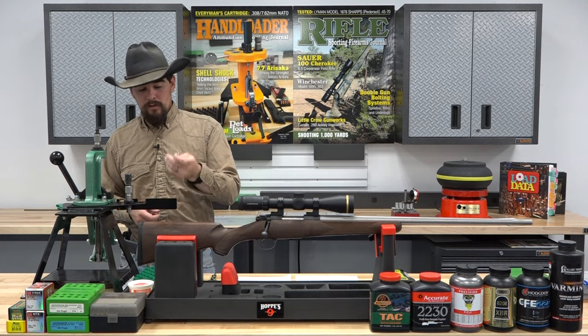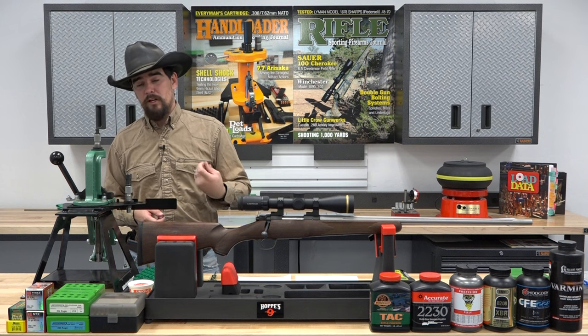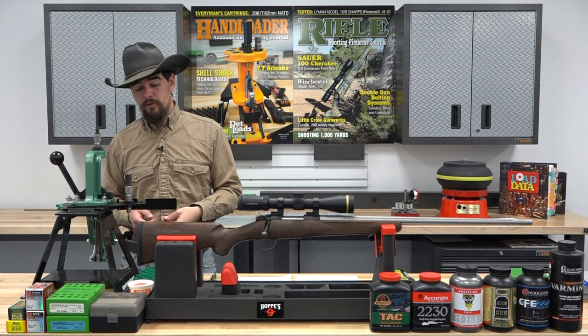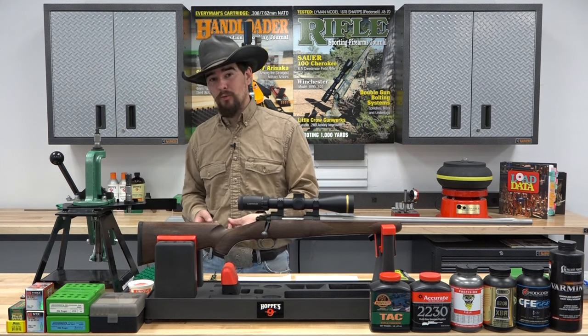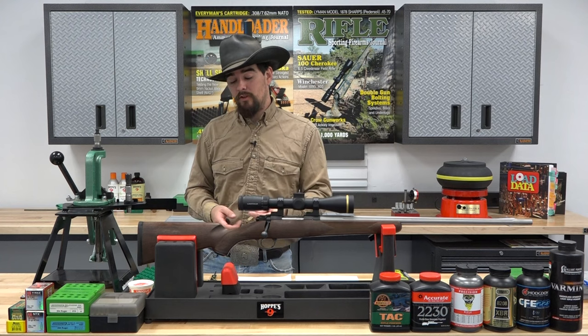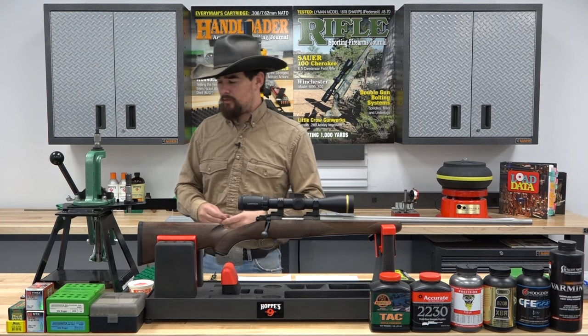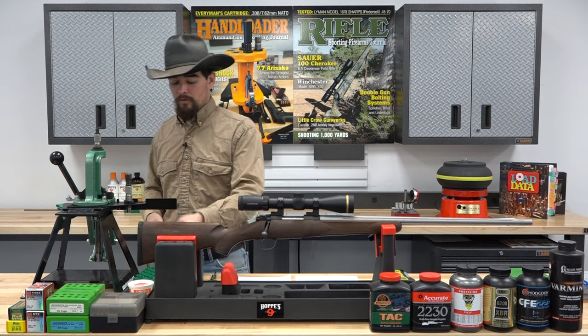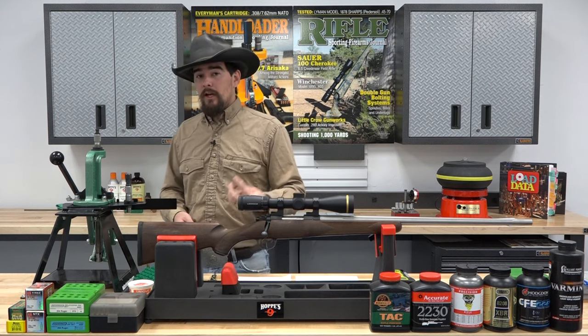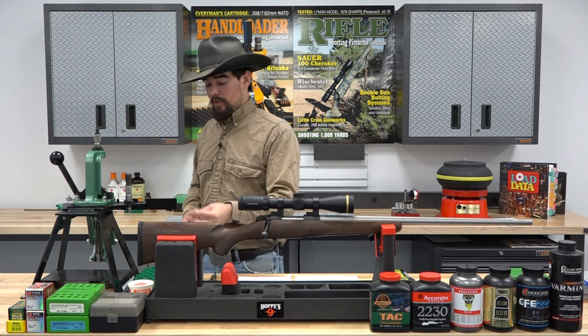So then it was time to prime them. For priming, I went ahead and used a Frankford Arsenal hand primer tool. I'm a big fan of that tool. It works really well. I don't have it here on the table with me because I don't want to seat primers on this case. I want to make some dummy rounds for demonstration purposes, but it's a great tool for seating primers.